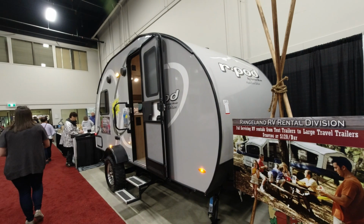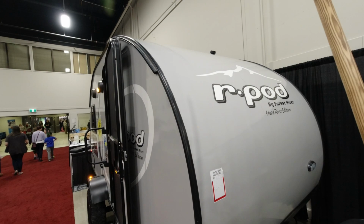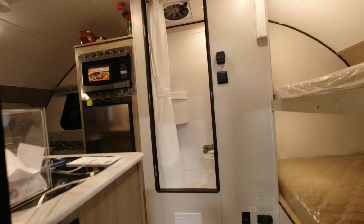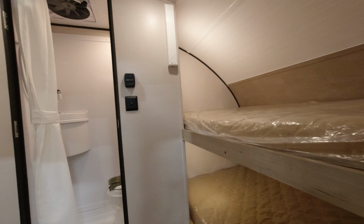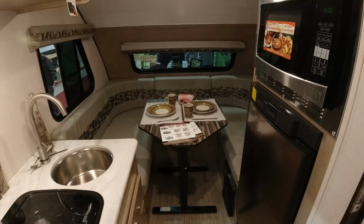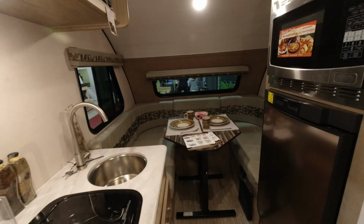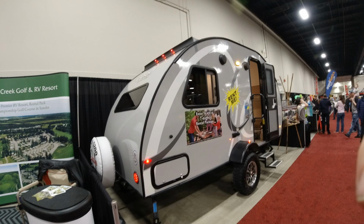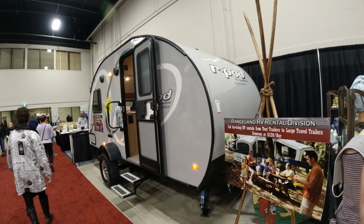Now, one trailer that was mentioned by several people is the RPod by Forest River. At around 2,500 pounds dry weight and 18.5 feet in length, it was too big for my tow vehicle, but no harm in checking out its features. It was certainly roomier than the smaller teardrops and featured bunk beds, a shower with toilet and sink, a big three-way fridge, microwave, and a comfortable sitting area. The kitchen had a recessed two-burner stove and sink, with plenty of drawer space underneath. There's also a cabinet above the kitchenette for more storage. I believe the one I saw was a 2019 version for only 19,000 Canadian or 14,000 US.